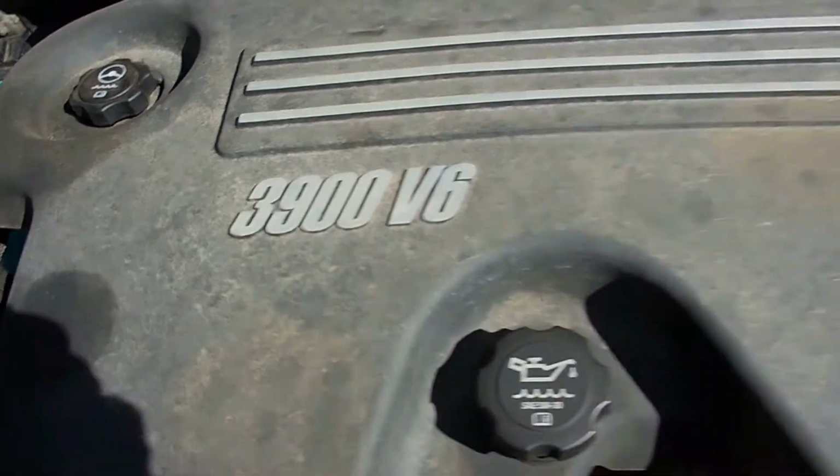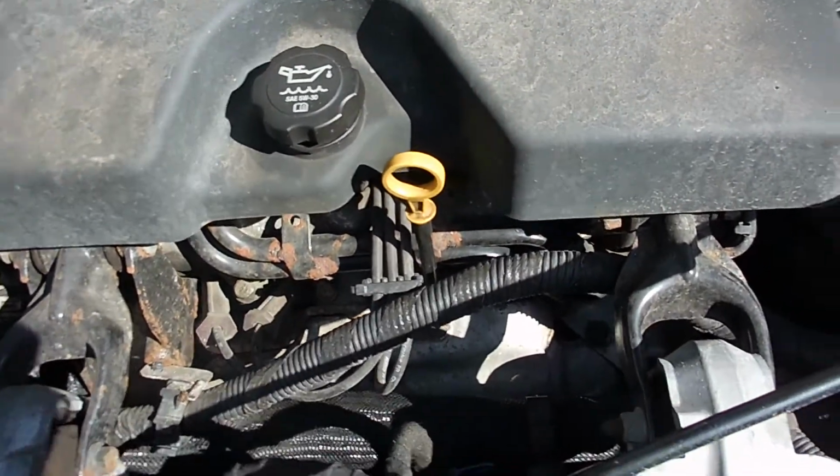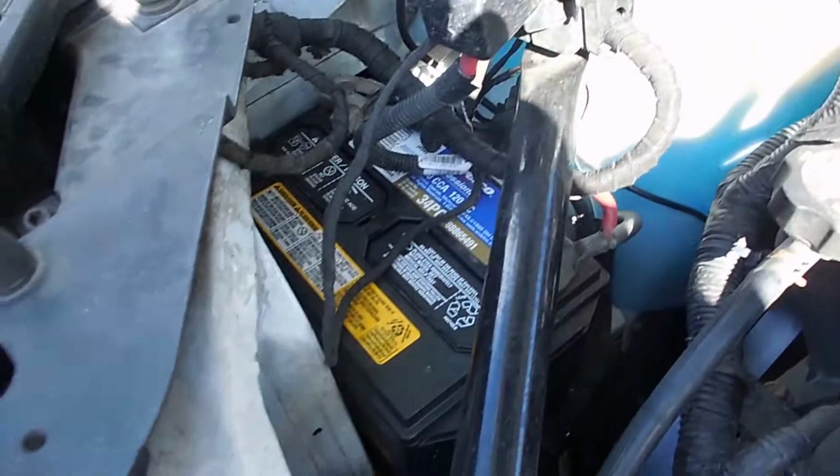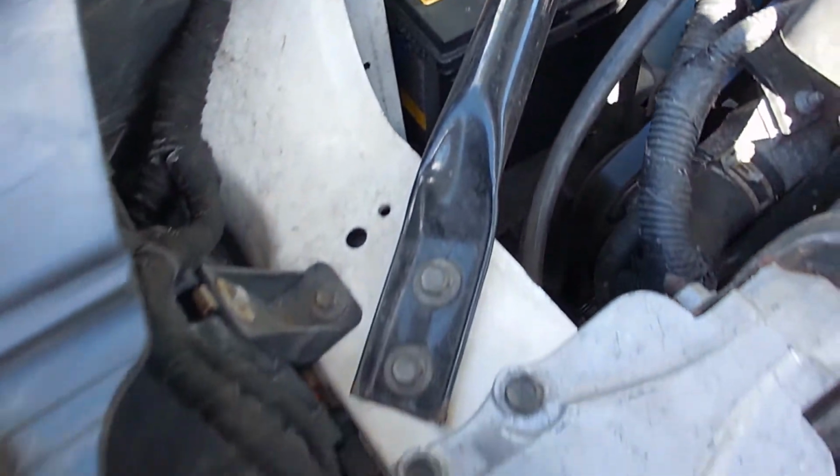V6. I just got it running right now. It's just going to be here right now. Pretty clean underneath.